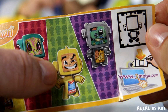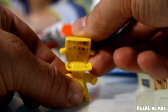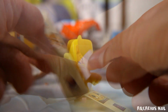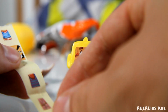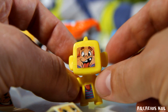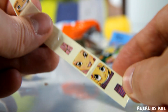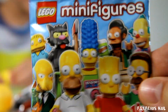So we have a boy, actually. Okay, so that's our dude. You can open the head. And I put a sticker. Yeah, you can choose a face. Let's say this one. Okay, this one. And the belly, actually. That's his belly. And we have kind of a boy like that. Actually, there is a face of a girl as well. Two girls, you see? And now it's time for Lego Minifigure Simpsons!